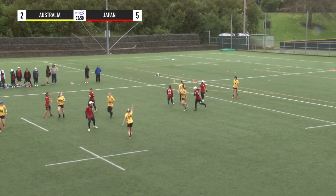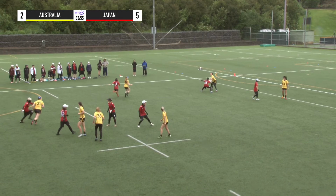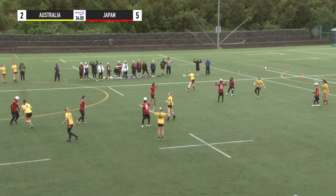Back for Australia, putting the hand up, signaling that she's wide open. Are we going to see a deep cut from Wongrichu? You can tell that she wants it, but she's just waiting patiently. And a pick has been called.